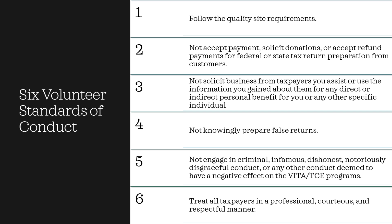Number 3, we will not solicit business from taxpayers that we're assisting or use the information that we might be gaining, that private information about them, for any direct or indirect personal benefit for ourselves or any other specific individuals. Number 4, we will not knowingly prepare false returns, just like in Mary's case. Number 5, we will not engage in criminal, infamous, dishonest, notoriously disgraceful conduct or any other conduct deemed to have a negative effect on VITA or Tax Counseling for the Elderly programs. And number 6, we are going to treat all taxpayers in a professional and courteous, respectful manner.